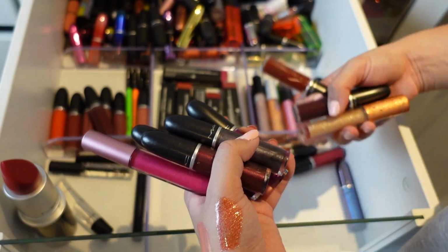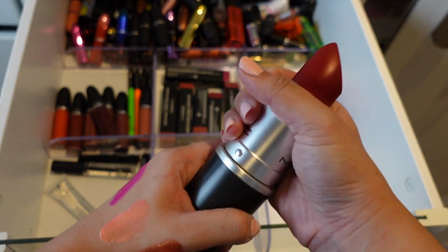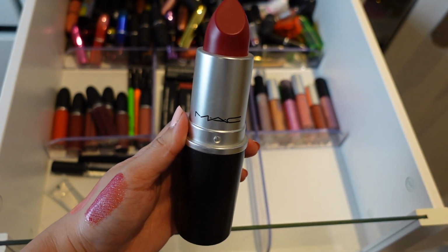Girl, this is out of date. All these lip products are gonna have to be given away to someone. And then this, I don't know if this is still available. This is basically a MAC brush holder. I think it's so sweet. I'm actually gonna display it on my display unit.